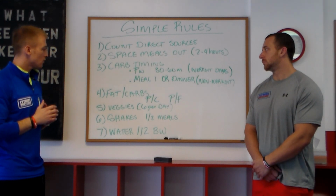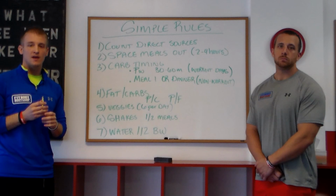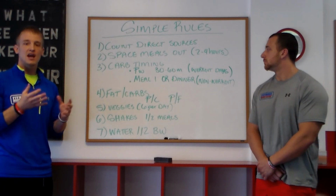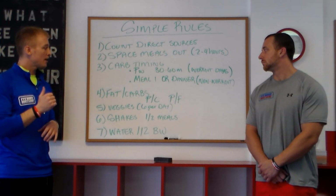The next one is our rule of fat and carbs. So in your meal plan, you'll find that some of your meals are going to just be protein and carbs, and then some of your meals are going to be protein and fat. Do not mix fat and carbs on this plan. It is that way for a reason.